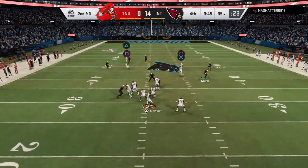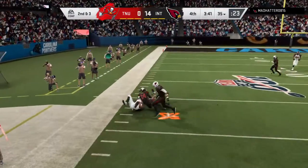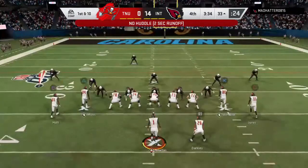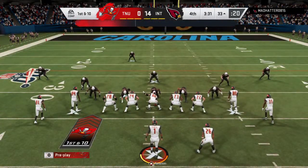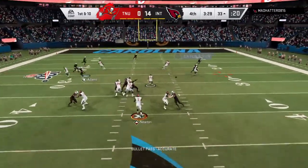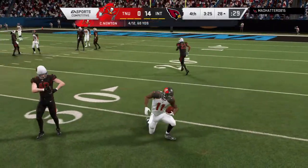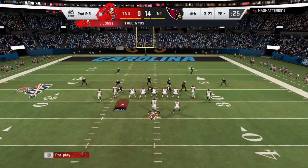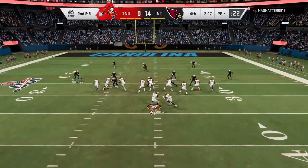Off play action, Newton. And this is going to be caught. He won the fight for the football. It's a gain of 33 as we ironically approach 3:33 remaining in the quarter. On first down, Newton. Caught by Jones. 5 yards on the catch there, brings up second down. 2nd and 5 after the 5-yard completion on first down.